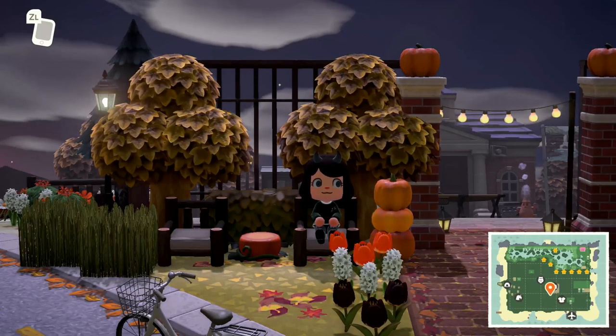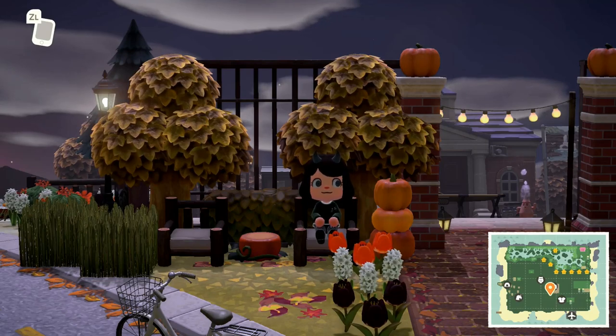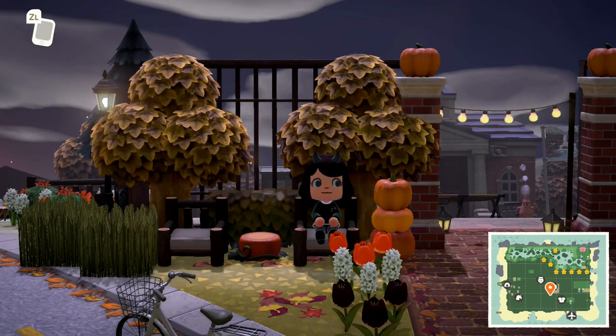It's very beautiful. So thank you so much, Katie, for allowing me to tour your island. I really appreciate it. It's absolutely stunning and beautiful. So I cannot wait to see what you come up with in the future.